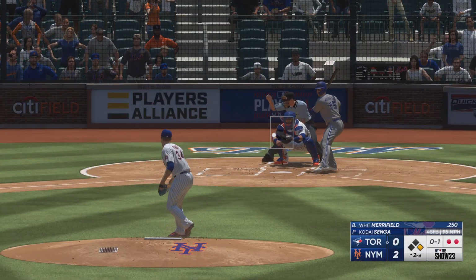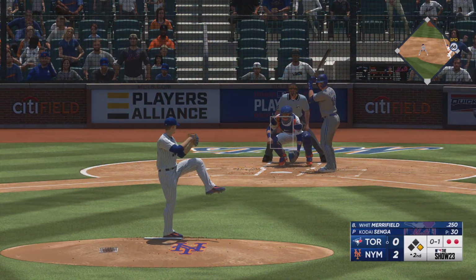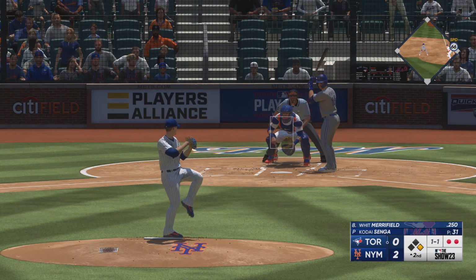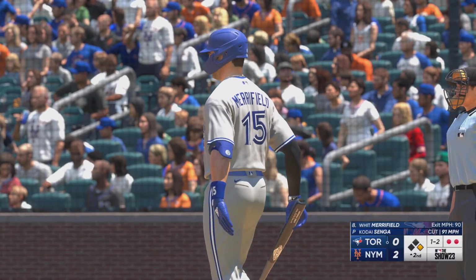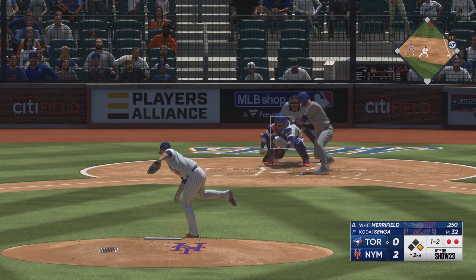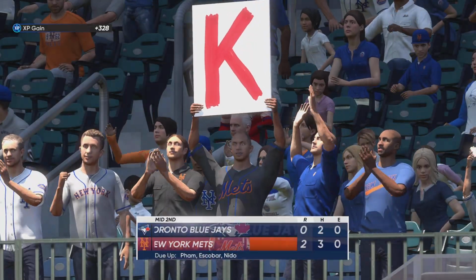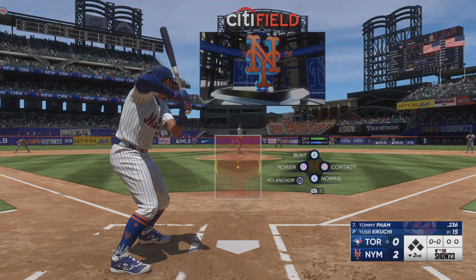Whit Merrifield up to the plate. In there for strike one. That one missed. And a pitch. And a count 1-2. Swing and a miss, struck him out. One left for Toronto. They trail things here 2-0. And welcome back. And now the DH, Tommy Pham.